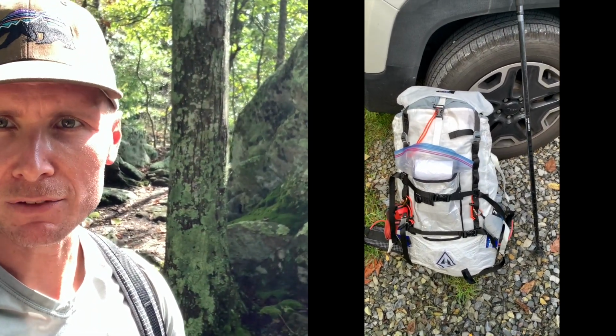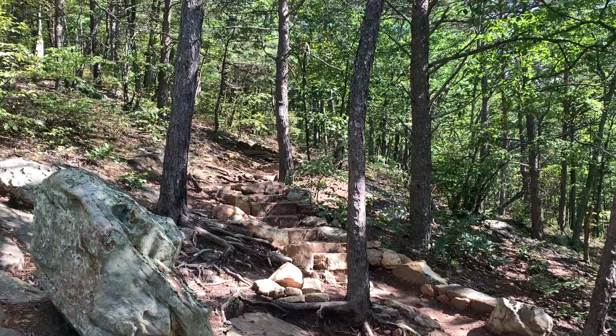I'm trying out this new Prism pack from Hyperlite and doing a little bit of a shakedown of it, getting ready for the winter season, see how it holds up. And so we got about 15-ish miles to Lamberts Meadow Shelter for day one. So we're gonna hit McAfee Knob first, and continue along the way to Tinker Cliffs, and finally end the day at Lamberts Meadow Shelter. So let's see how it goes.